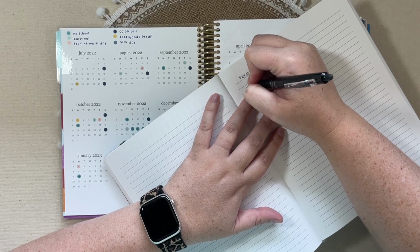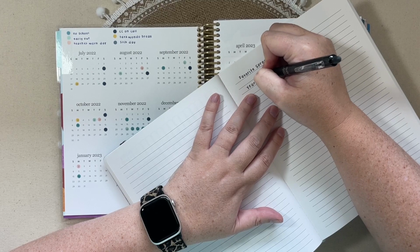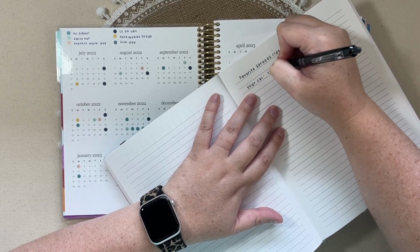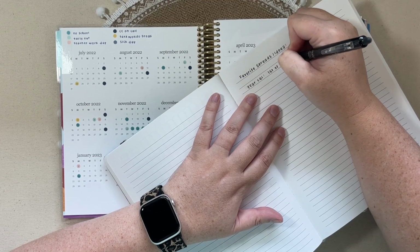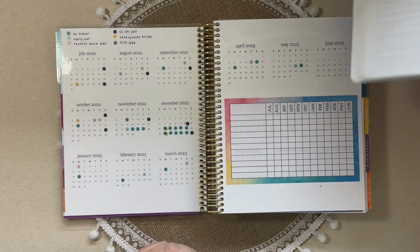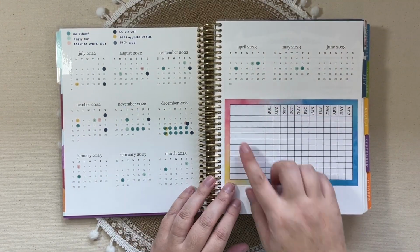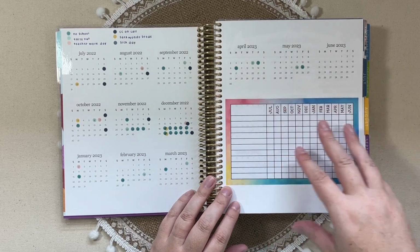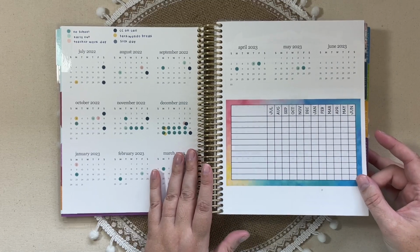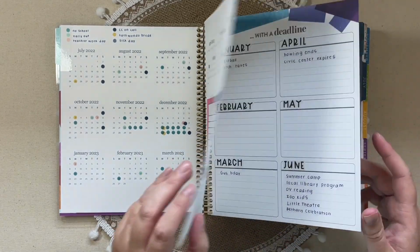So on the yearly calendar page, maybe we'll do a first day of school, last day of school. I think that I saw the idea from Sam over at Samantha E. Miller, and that would be a way to utilize this space. So she had put some washi and some stickers and then did a first day of school, last day of school. And since this is an academic planner, I thought that was a really genius idea.